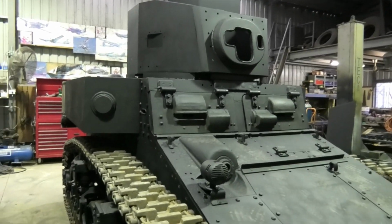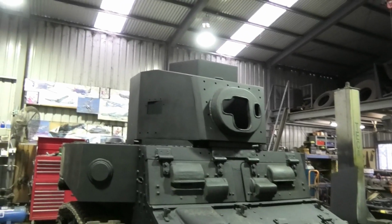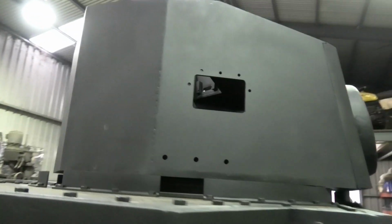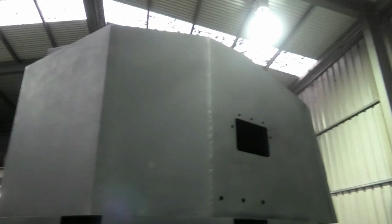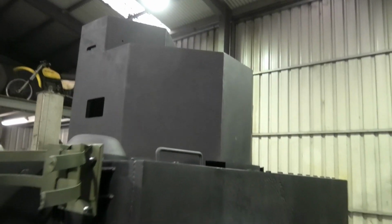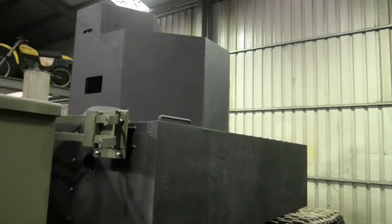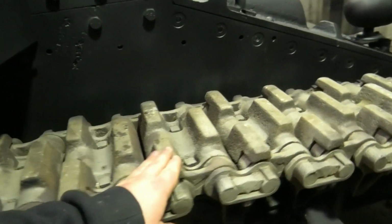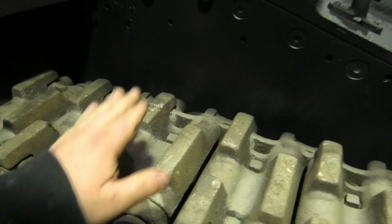So he's made some progress. That's the same style turret mine's supposed to have. So that'll give you a bit of an idea. And you might notice I'm pointing upwards quite a long way. So they're quite a tall vehicle when they've got their tops on. It's got a small set of battle tracks on it, which are nice. Look at them, beautiful.